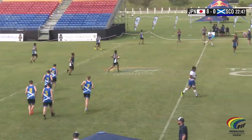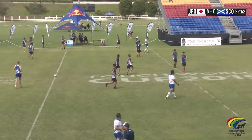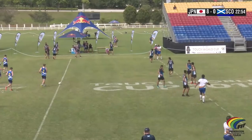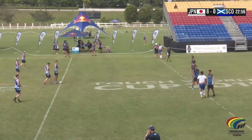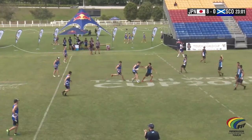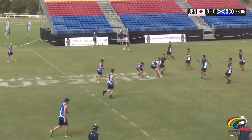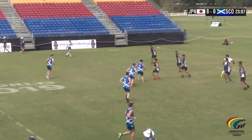This time to Hamada. And Steve Roberts, the coach of the Japanese team, will be very happy with what he's seeing. Yeah, beautiful work there from the Japanese side. Shaped the pass really nicely. It actually looked like he might have been shaping long. Just held it up a little bit as well. Beautiful line, and it just opened up, presented itself nicely. But a really good finish. That's a well-constructed try there from the Japanese team.